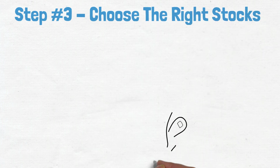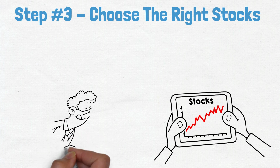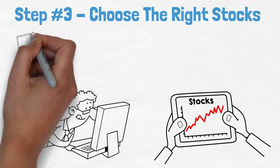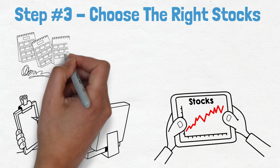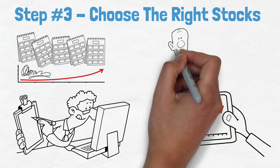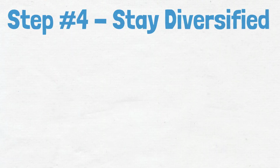Step number 3. Choose the right stocks. When it comes to dividend investing, there are a few key factors that you should look for in a stock. First and foremost, you want to make sure that the company is in good financial health. This means considering things like their earnings and how well they are covering their dividend payments. It's also important to look at how long the company has been paying dividends, as this can give you an idea of their commitment to shareholders. Additionally, you'll want to consider the company's industry and whether or not it's likely to experience growth in the future. By taking all of these factors into account, you can be sure to choose the best dividend stocks for your portfolio.